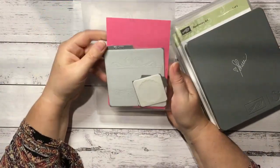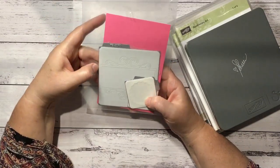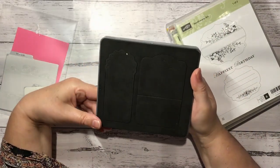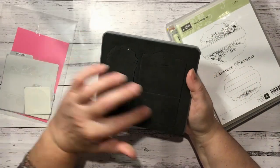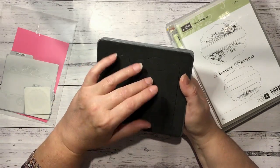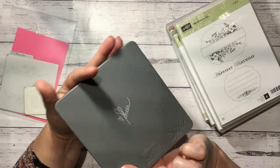Now, this is another die. And that gives you some idea. So nice sort of frames and that. Big die, which is tags. Different than the ones I have. I think that's like a pocket. Looks like it would score it there, so you can fold it up and you've got a pocket to put your tag in or whatever.